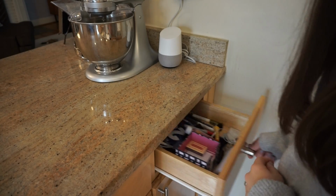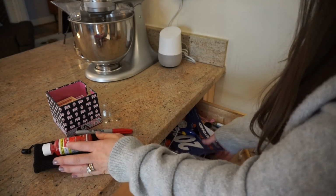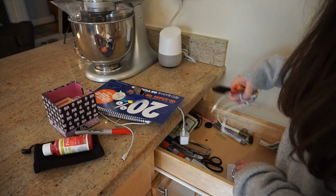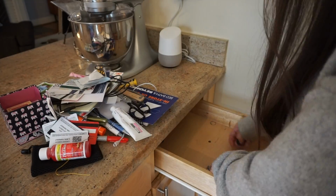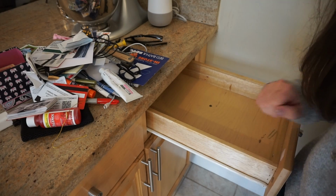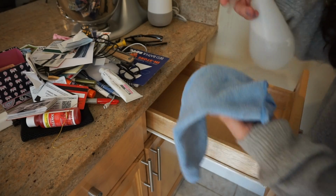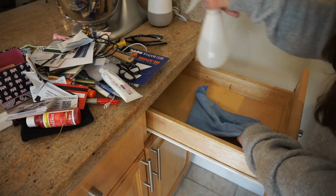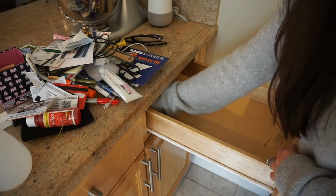The first thing I'm going to do is take everything out of the drawer. I really want to sort through and make sure that I'm only keeping stuff I really want to stay in this drawer, and getting rid of everything that I don't need in here. Now that this drawer is empty, I'm going to take this opportunity to wipe the surface and clean it out. I'm just using these e-cloths I buy at Home Goods, and my homemade cleaning spray, which is just vinegar and water. I don't like to use chemicals too much in my house, so that's what I'm using. I'm just going to wipe out this drawer.